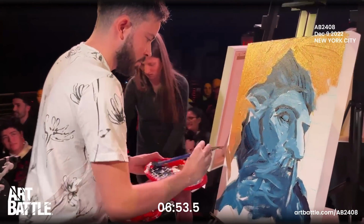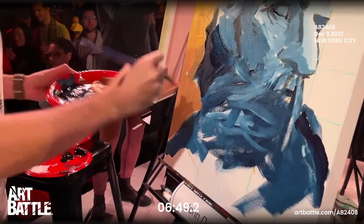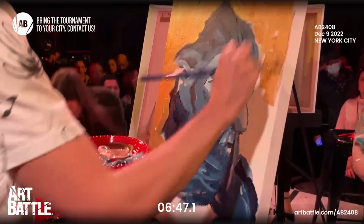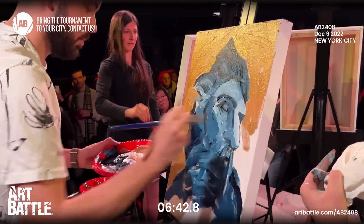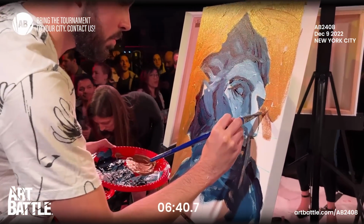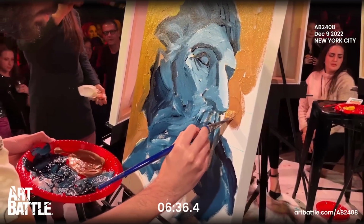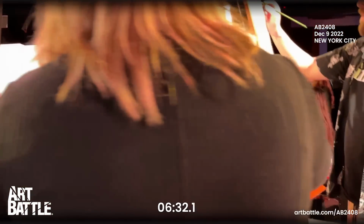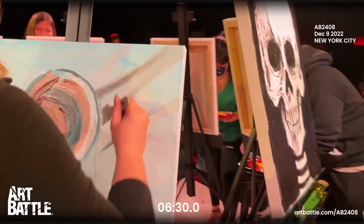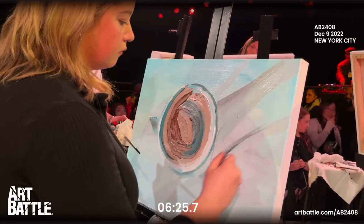Sometimes the camera has a little bit of difficulty picking up the metallics, but the metallics are absolutely shining through, and it's really just kind of underlining this godliness of this figure, the epicness of this very statuesque male portrait. And he's super rapid too. We're seeing these careful outlining marks around the edges of the portrait, and then right next to it, super rapid brushwork.